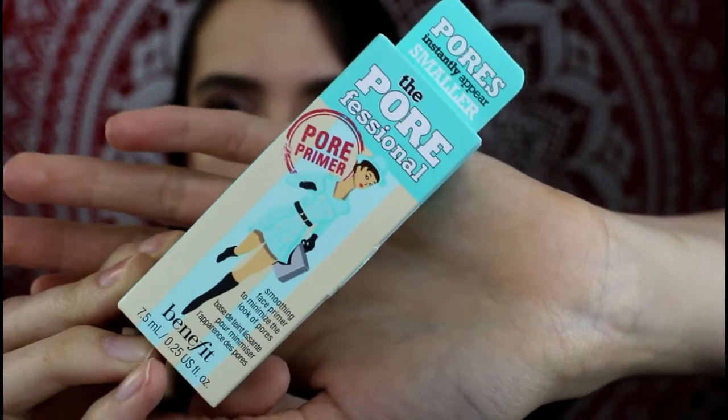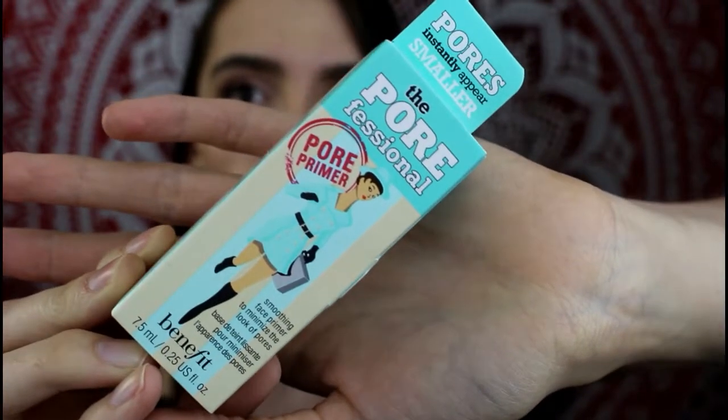So since my latest insecurity is my ever-growing pores, today I'm finally trying what I consider to be a pretty high-end primer, the Benefit Porefessional Smoothing Face Primer. I'm sure you guys already know everything there is to know about this product, but I'm just gonna go over it anyway. It is an oil-free, lightweight, translucent, and silky face primer. It's supposed to help minimize the look of pores and fine lines and helps makeup stay in place.